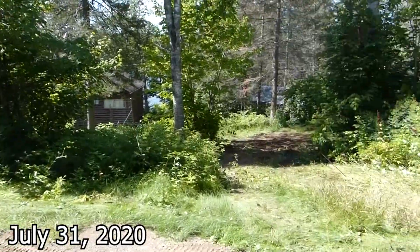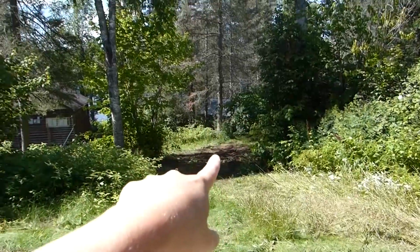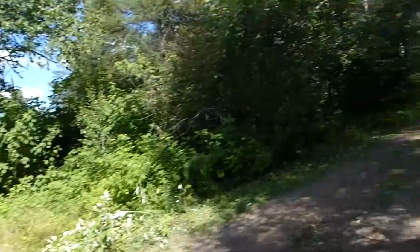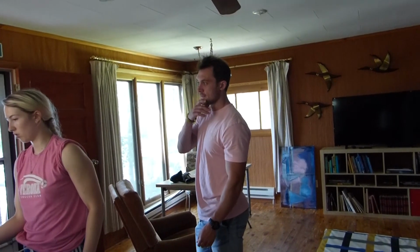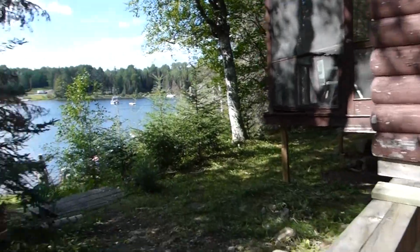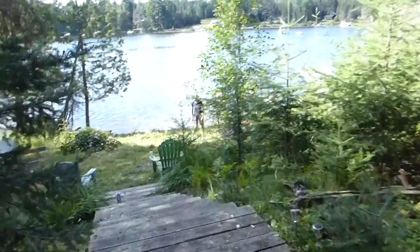It's the next day. We're back up here. My dad is starting to clear some stuff out. They had a camper there, so he just pulled that out for them. He's gonna start weed whacking. It's Nick's first time up at the cabin. All right, so we're starting to clear out down by the water.